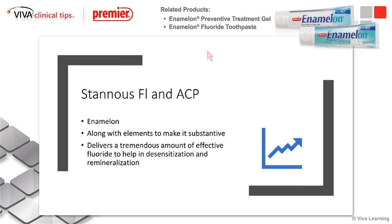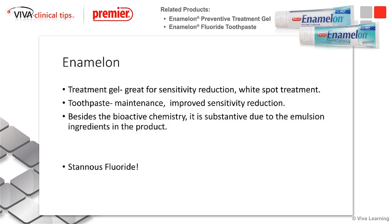Now, our office did a study a number of years ago for Kaminer where we tracked 40 patients who are extremely sensitive and asked them how quick after using Enamelon do they feel less sensitive. And the average was about 3 days. So that's how rapid Enamelon can work. It comes as a treatment gel, a gel that's great for sensitivity reduction and white spot treatment. It also comes in a toothpaste for maintenance and improved sensitivity reduction.